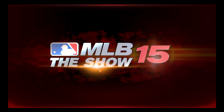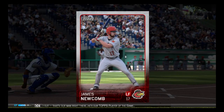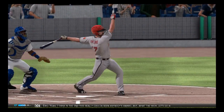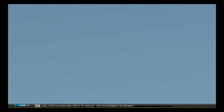So a good offensive showing for these guys, but if we had to pick one player that stood out, that's our man right there. He's our top player of the game. Yeah, I think in the end, this really could have been anybody's award, but what the heck? Let's go ahead and give it to this guy. He's as deserving as anybody.